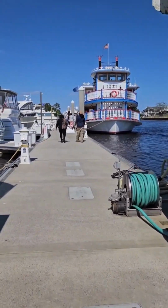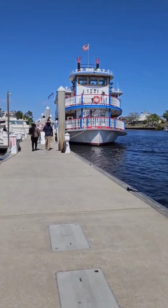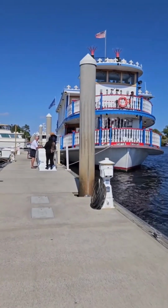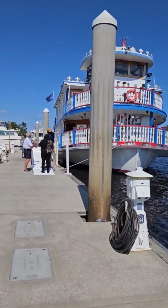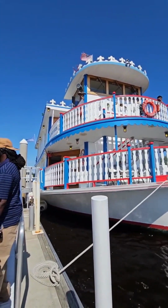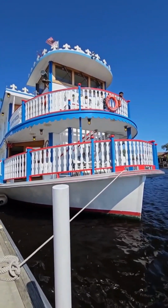And here we are getting ready to board for our dinner cruise. It's about a 2-hour long boat ride, and it includes dinner and dessert and drinks. And we are getting ready to load up and find our seats. They already have our seats picked out. It's a beautiful boat, and it's very relaxing.